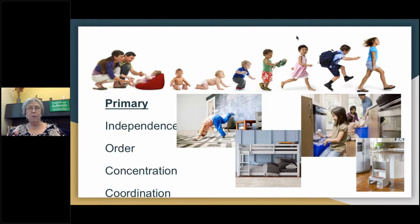Next is primary. When children get to be 3 to 5 years old, like the little person that has on the red flowered shorts and the green top, that's the age for these 4 things: independence, order, concentration, and coordination. Now, your toddler could be independent in many things, but man, when they get to be 3 to 5 years old, they become very independent. And it's a whole new level of independence, because their coordination, their muscle control is so much better than it was when they were a toddler.